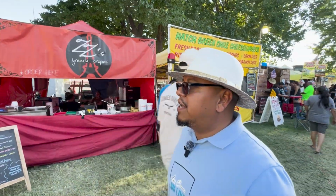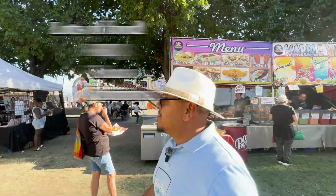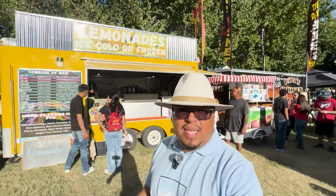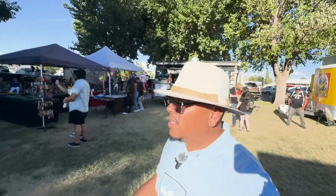Just want to show all these vendors and their food. That way you guys can see. Lots of food. Barbecue, tacos, burritos. I mean, there's merchandise. You need jewelry. Fresh lemonades right here in the back. Elotes over here on this side in the back.